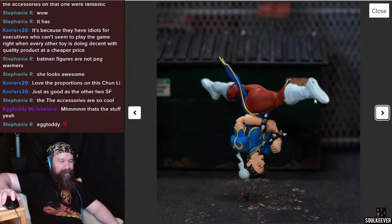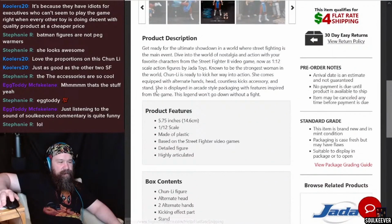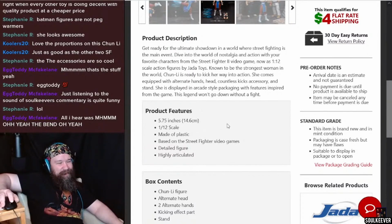Still, it is awesome. All right, this one looks like it's going to arrive in September, according to Big Bad Toy Store. $24.99 for this one. Let's read what the product description on this says.